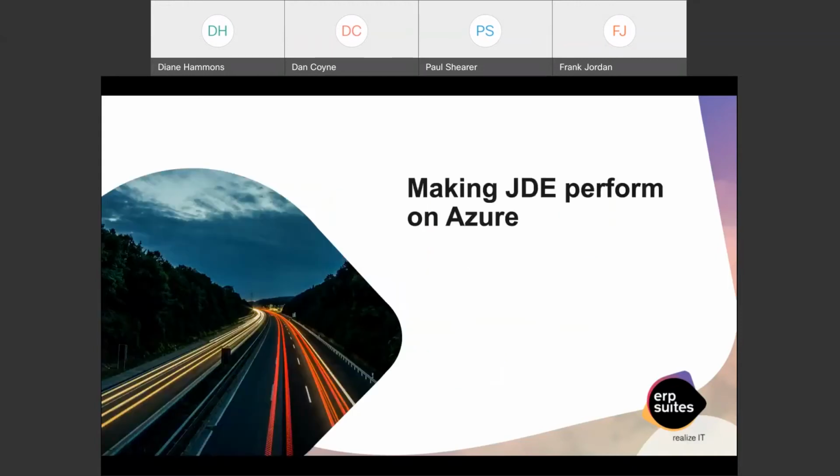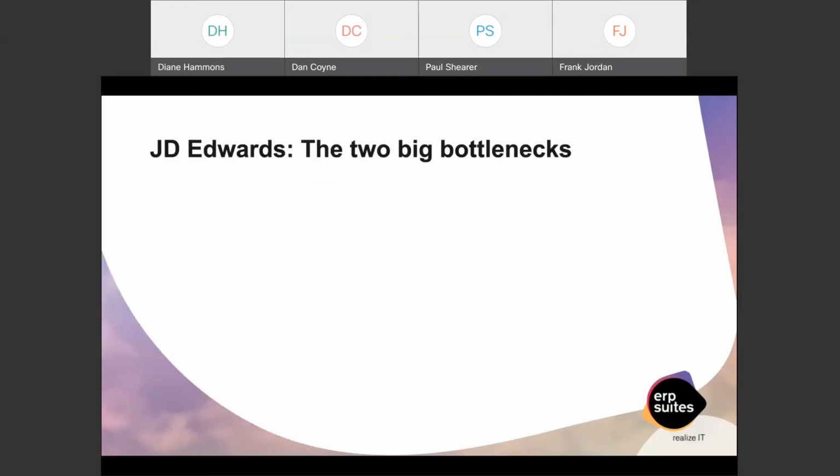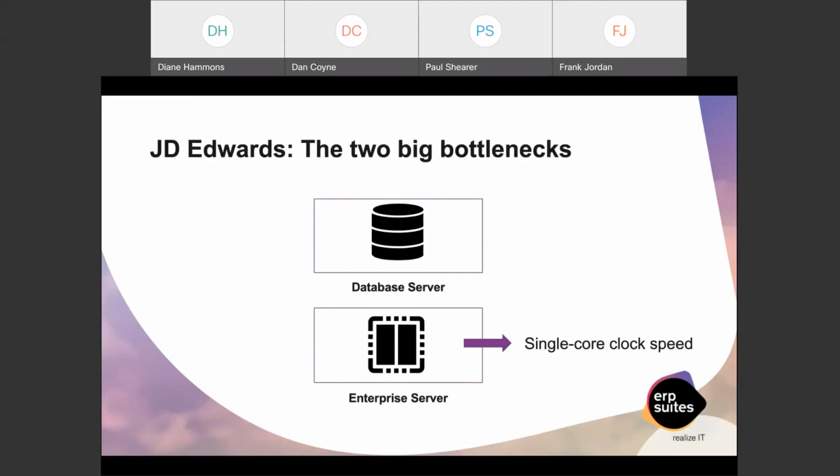So now that we've covered some of the Azure basics, let's talk about performance considerations on Azure. Frank, what should we be concerned with to give users blazing fast performance on Azure? Oh, this is deja vu. I talked about this last week. Basically for JDE though, the two main bottlenecks are going to be the speed of the database server and the single core clock speed on your enterprise servers.